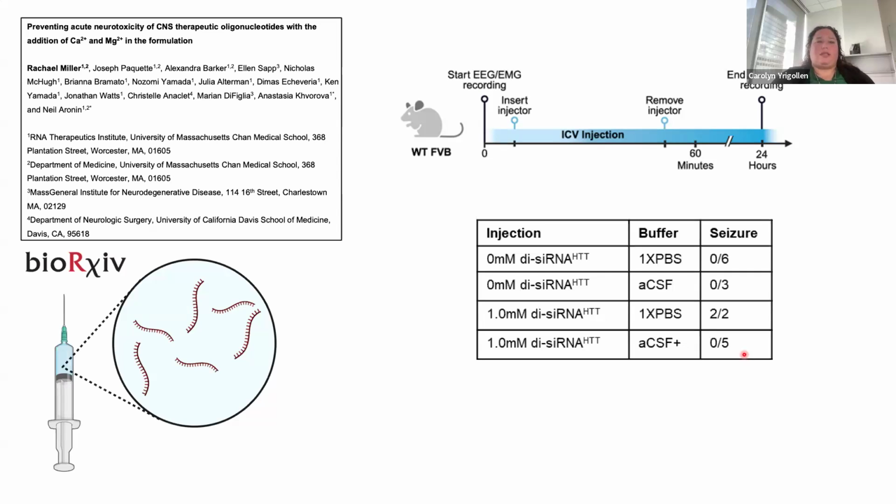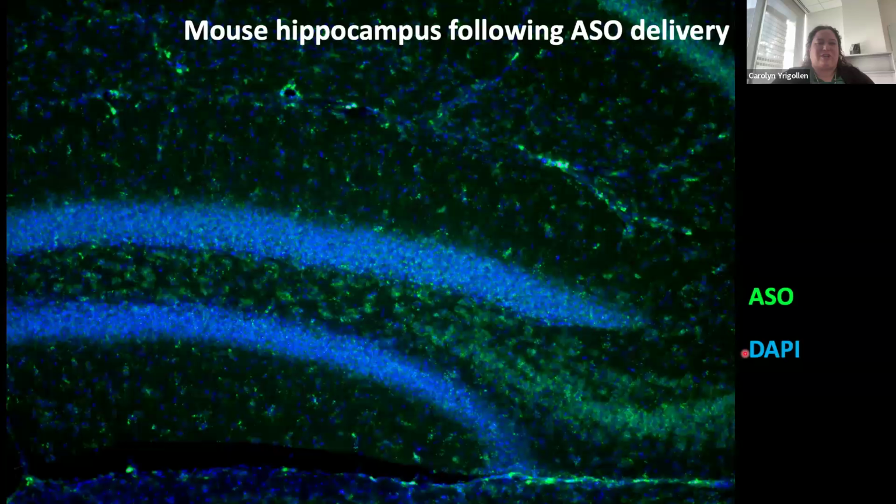So these kinds of experiments are being done to help reduce that toxicity so that this can be a more beneficial approach for treating neurological disorders. One of the scientists in our lab who's working on ASOs shared with me this slide, so you can see the biodistribution in this brain. This is a zoomed in view of a mouse hippocampus, and all of the green signal here is where the ASO is. The blue signal is just so that you can see the architecture of the brain. And you see that there is broad distribution of this ASO 24 hours after delivery.